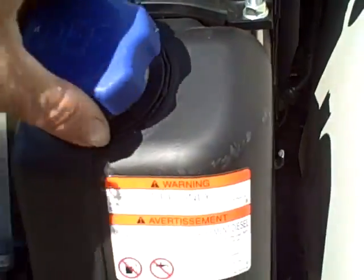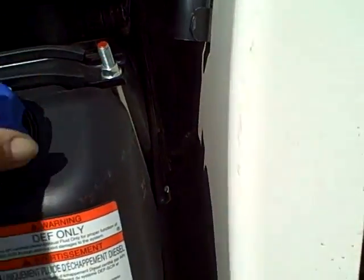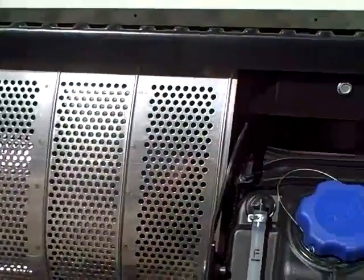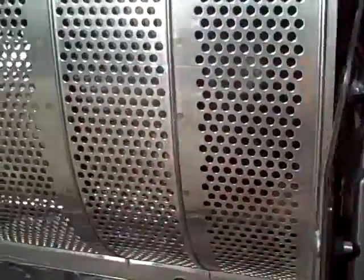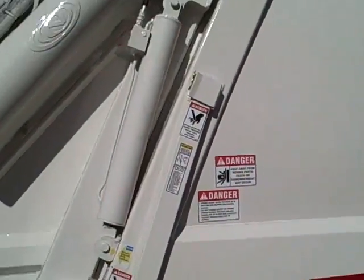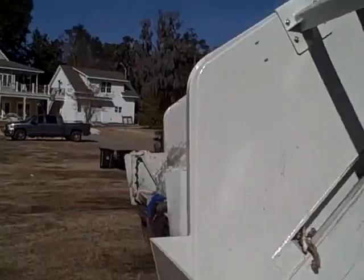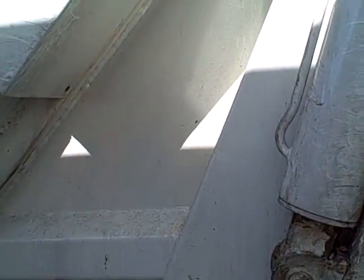I think it needs some of that fluid. Got a little bit in there. Yeah, that's so the exhaust, it cooks the exhaust in this, in like a catalytic converter right there. And that's the 13 yard, and compared to the 11 yard, it's about 2 foot shorter. That's the 11, and that's the 13.